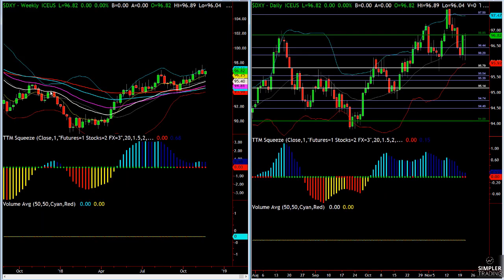The US dollar right now is the biggest detriment to the global economy and the markets as a whole. Right now we do have a weekly squeeze setting up here and a daily squeeze starting to set up, which implies much higher prices to come for the dollar. So why is this bad? Higher dollar puts downward pressure on U.S. stocks, i.e. it takes less dollars to buy the same amount of stocks if the dollar is stronger.